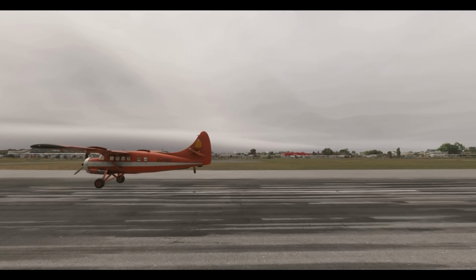When I asked Dimitri to do this, he was like, "Yeah, it's so cool. It's a beautiful plane." And so, yes, it is a beautiful plane.